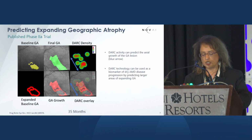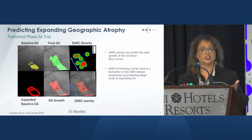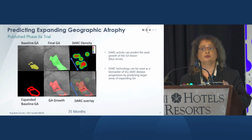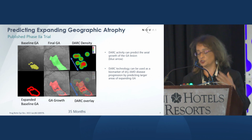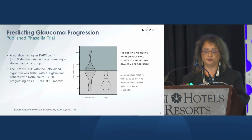If you look at the overlay, the bottom right square, what you will see is, in addition to predicting future growth, what DARC is doing here is also predicting the direction of growth. So if you've got an extrafoveal lesion, this could be very valuable indeed, because it would identify which patients are at risk of losing vision.